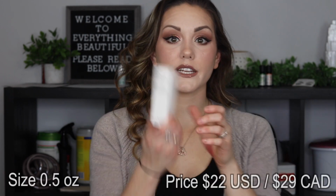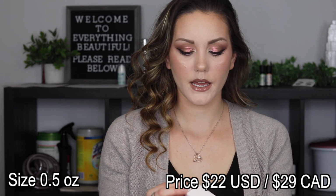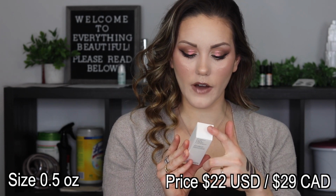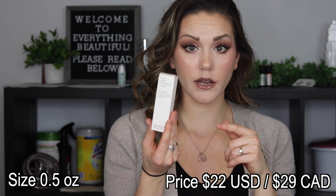So this one retails for $22 US and $29 Canadian, and I think that's a pretty reasonable price for the bottle. You get 0.5 fluid ounces, so that's quite a generous amount of highlight, especially for a liquid highlight. And I've heard great things about this as well, so I'm really pumped to try that. I will definitely be sharing my review on that.